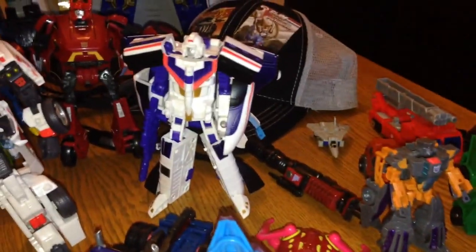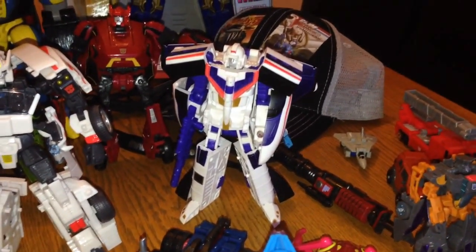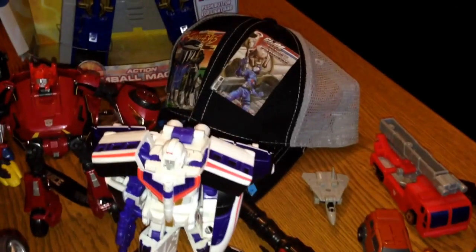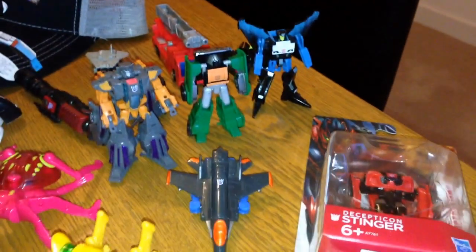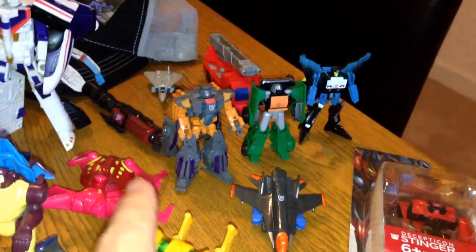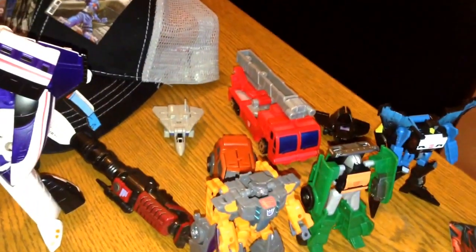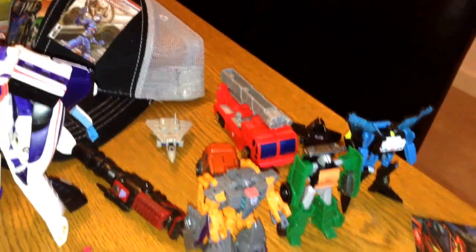We've got Astro Train here. Really good toy. I managed to pick him up for about 20 quid. I picked up this Transformers G.I. Joe cap at the back here. I also picked up a few loose toys for my boys there, so that's the Stinger for Ben there. And I picked up all of these loose ones, a couple of Micromasters as well, so two or three of those.